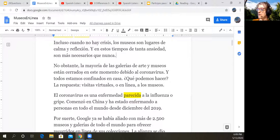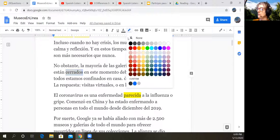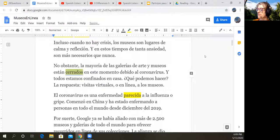Well, cerrados we've already underlined, but we'll do it again. Están cerrados, they're closed. And there's our debido again. Confinados. Confinados. Bien.